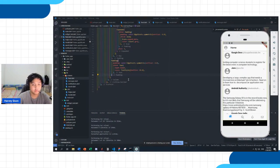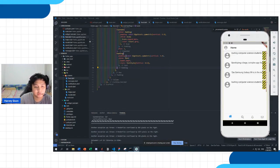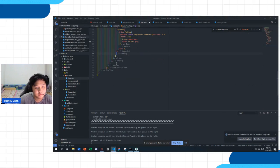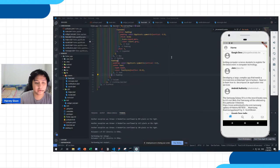There. So if you want it, oh yeah, we want to add it to the row, diba? So we have to put it here, if I'm not mistaken. Yeah, actually you can just try it and refresh. Kasi sobra pala siya. So you know, we can just go after this pala there. Refresh natin. Hot restart.